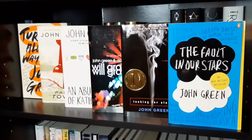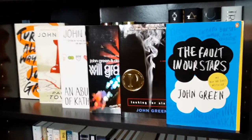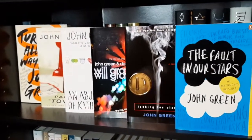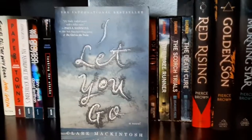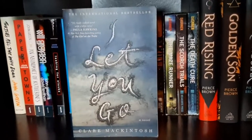Next up is the John Green series, or at least the ones I have collected by John Green. So you got The Fault in Our Stars, Looking for Alaska, Will Grayson, An Abundance of Catherines, Paper Towns, and Turtles All the Way Down. And if you're ever looking for a good thriller, Clare Mackintosh writes really good thrillers. I would suggest this one, I Let You Go.